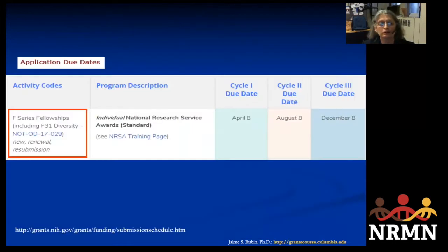Moving along with the overview, unlike many other funding agencies, NIH has 3 deadlines a year where they will accept applications for the fellowships: April 8th, August 8th, and December 8th. So we're about a week away from the December 8th application deadline. NIH also has an F31, as you can see off here on the left-hand side of the slide, specifically for students that would meet NIH's goals in enhancing diversity in the biomedical workforce.